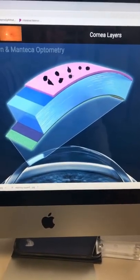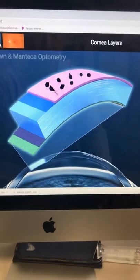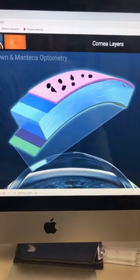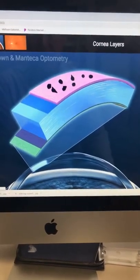And so that's what's really cool about the cornea. In any event, there are dead cells that are usually found on the front part of the eye, on the pink part right here, and that's what causes the reflex reactions of the patient.